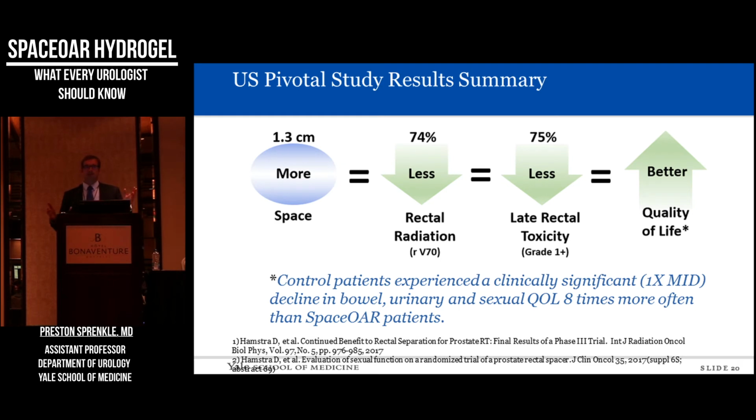So what does this kind of mean in a pictorial form? With more space, we found there was less rectal radiation, so the dose was decreased, which corresponded with less late rectal toxicity, which was any kind of toxicity grade 1 or higher, and ultimately improving patients' quality of life. So control patients experienced a clinically significant decline in bowel, urinary, and sexual quality of life 8 times more often than those patients who received the SpaceOAR injection, and I think we'll see that again here in a second.